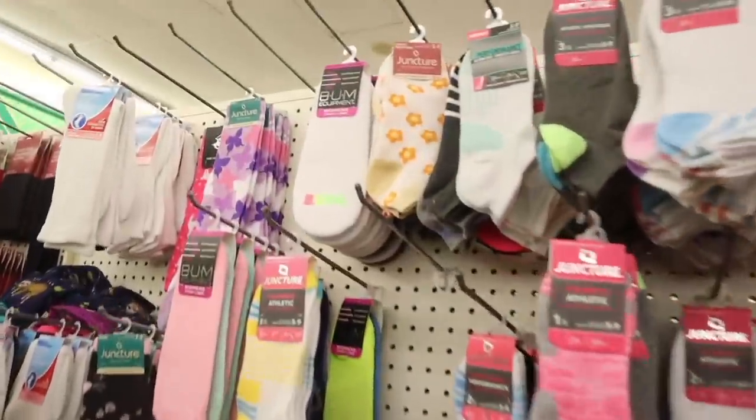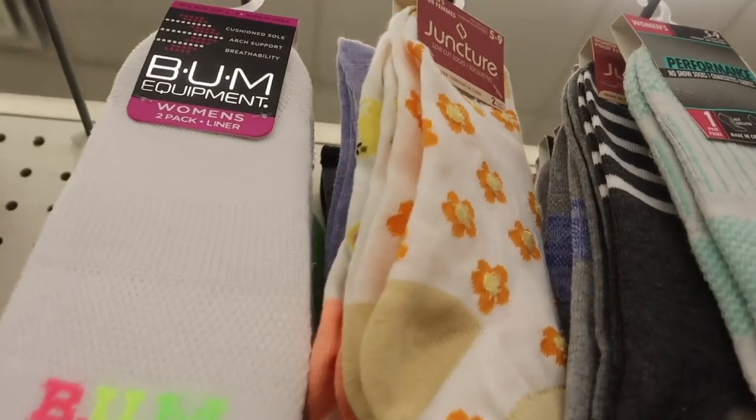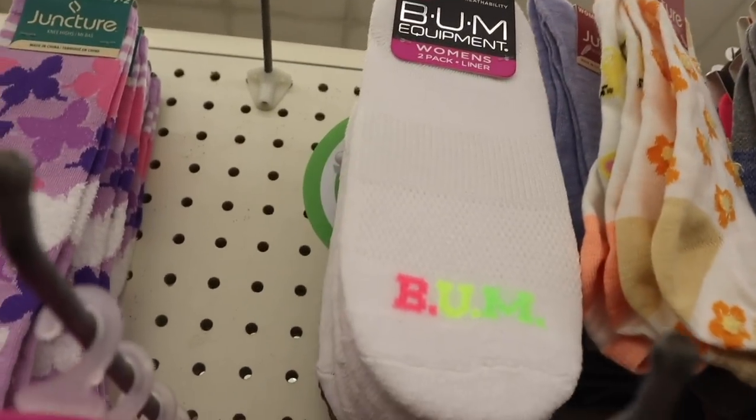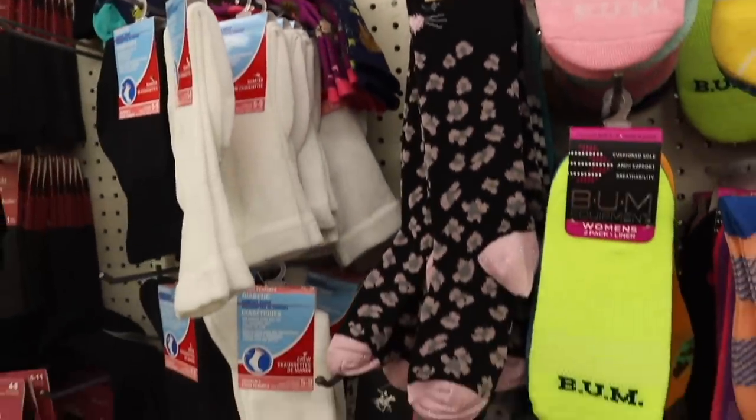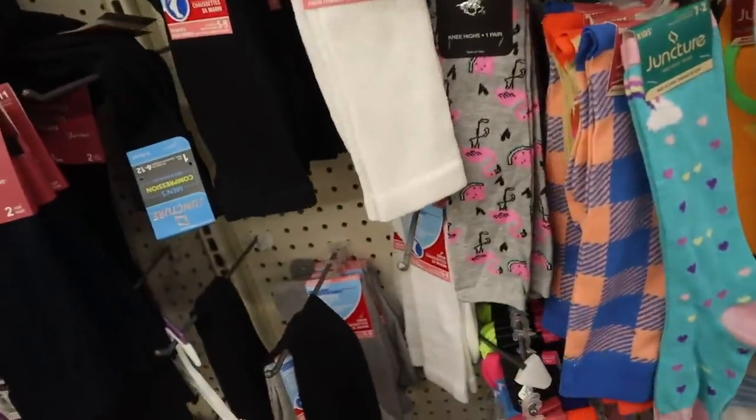Oh my gosh, look at the flower ones. So you get a pack of two again. Let me know if you guys like the brand Bum. And the butterfly socks are so cute. And the cat ones with the pink glitter on it. The flamingos with the watermelons.